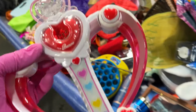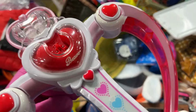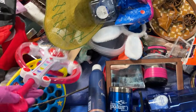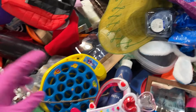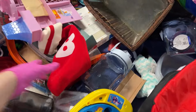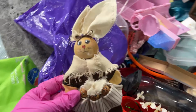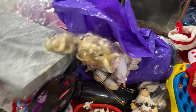What's this? Looks like it's missing something, maybe right there. Huh. Never saw that one. Aw, look at that. She has a very cute face. Mystery in here.